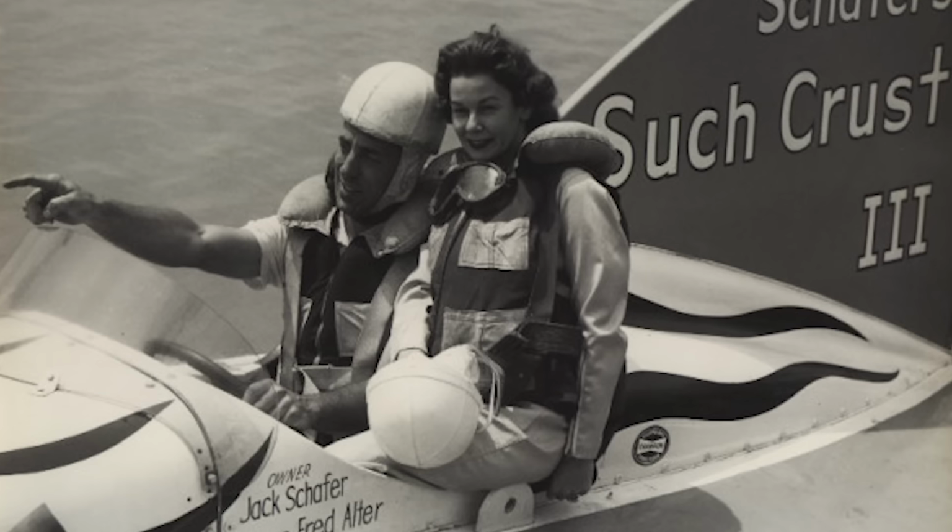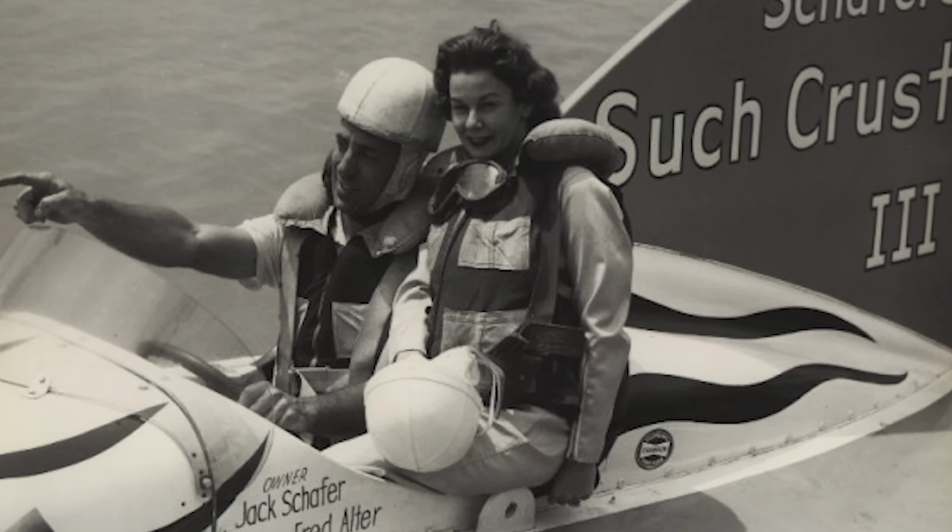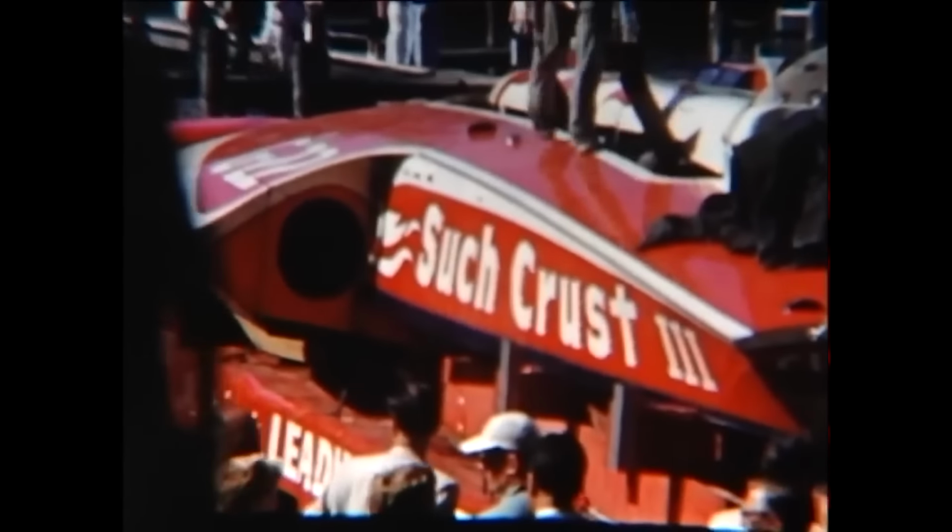While it never achieved the same level of fame as some of its rivals, ChrisCraft 3 made several strong showings in major races and contributed to the growing popularity of the sport. Today, it remains a symbol of post-war ingenuity and the relentless pursuit of speed that defined hydroplane racing's most dynamic decade.